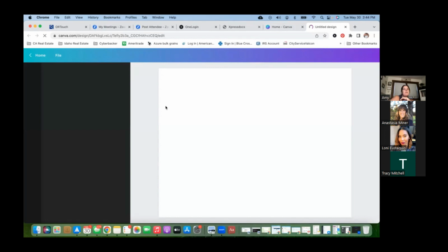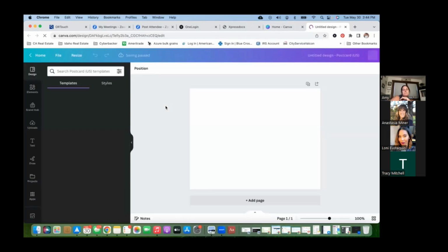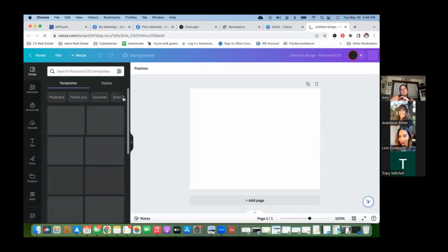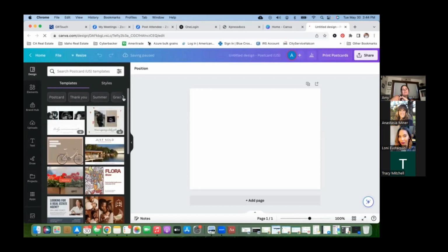just wait for it to load. Over here on design is where you select your different options. So here's your templates. Maybe you're looking for a real estate agent, birth announcements, and then you can sort them this way, or you could search for them.